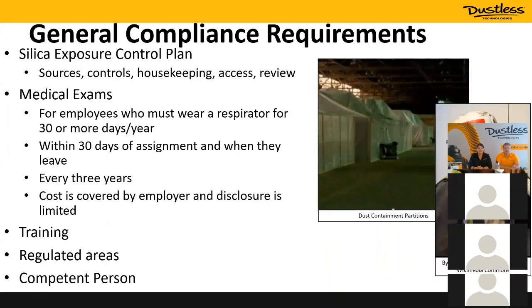So your general compliance requirements: you need to have a silica exposure control plan. This basically lays out what sources of silica exposure you will have on your job site or in your factory, how you're going to do housekeeping, and how you're going to control access to the area.